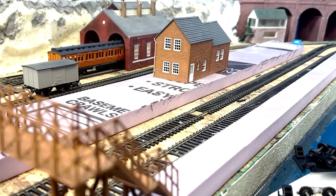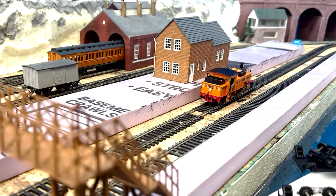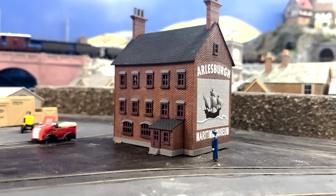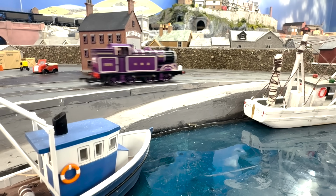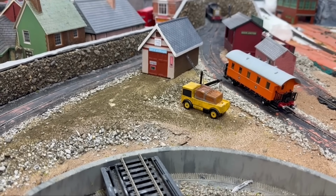Down on the lower level in front of that is Wellsworth Station, which has had its platforms cut and the building almost finished. And similarly, Arlesborough Harbour has had some updated buildings. I've also worked to secure the stone walls that box in the town, as well as the tram road that runs behind it.